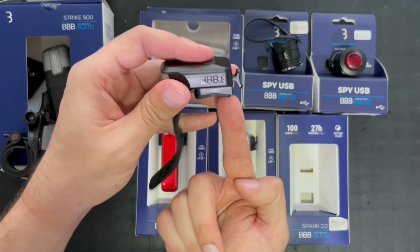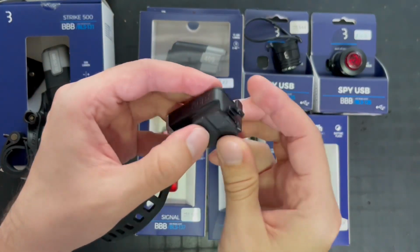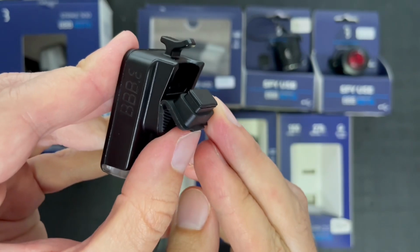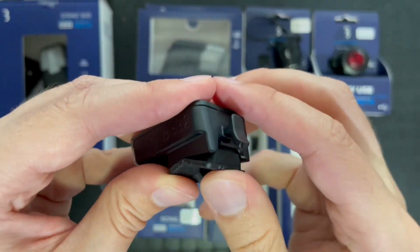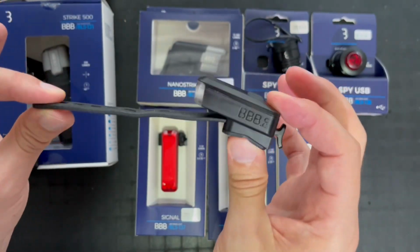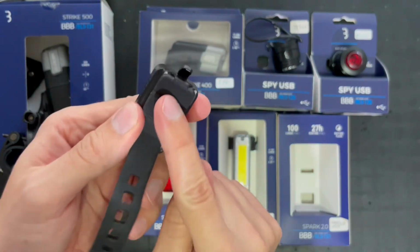The only way you would really get water in this is if you fully submerge the bike underwater. And even then, it has a good chance of being okay, because that rubber plug is so thick. So that's the first thing to check out with your bike lights when you're buying them: does it have an easy attachment strap, and does it have a really well sealed port?